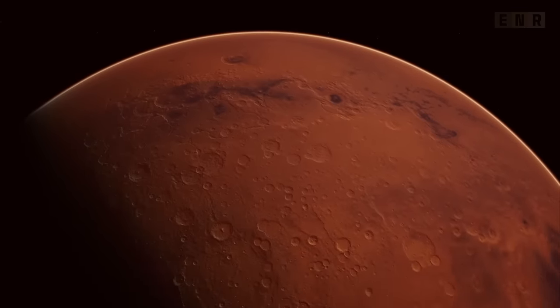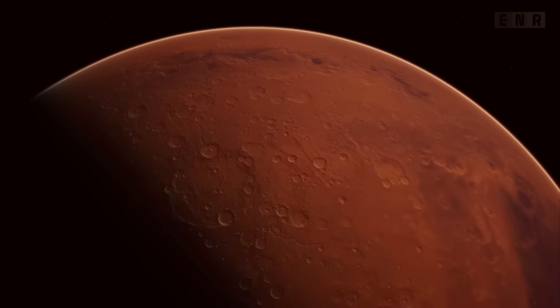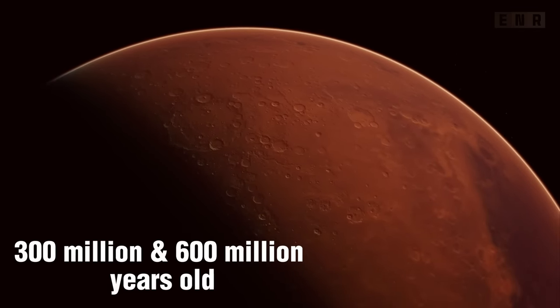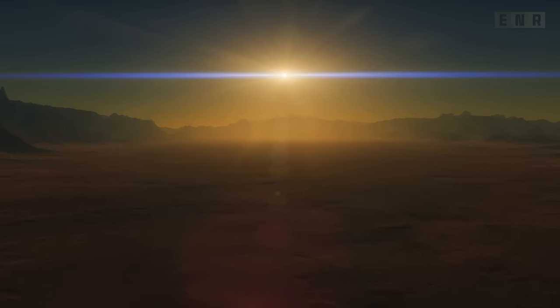Venus's surface appears to be geologically young, with a relatively low number of craters indicating a surface age between 300 million and 600 million years old. Scientists believe that Venus undergoes a cyclical process where heat from the planet's interior causes the surface to be repaved in a global resurfacing event.